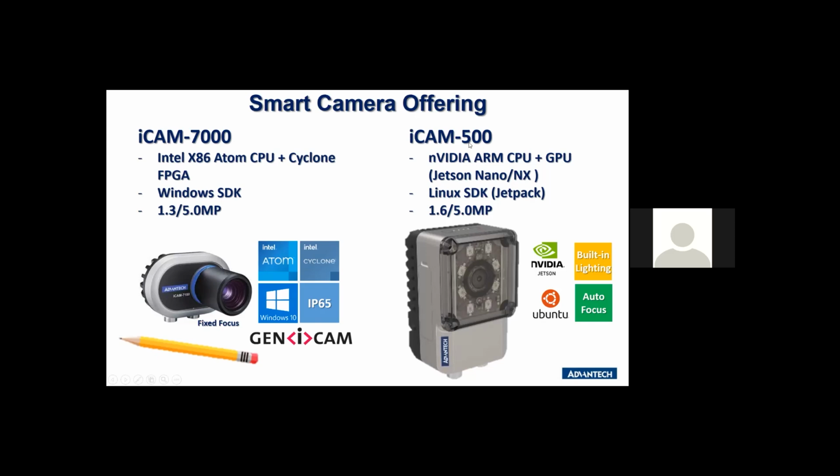The iCam 500 also integrates the lighting, so you can see 8 LEDs here. It also integrates the lens, which supports autofocus. So you don't need to integrate the lighting source or lighting controller in your machine vision system. Just once, it's done. And you don't need to tune the focus for different objects. This makes your machine vision system very flexible.